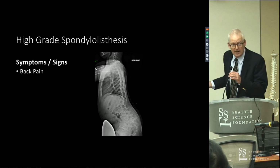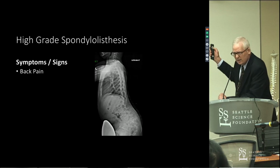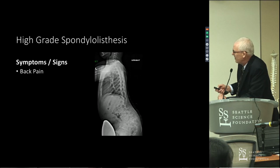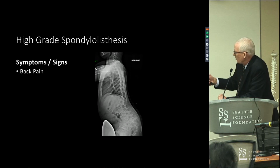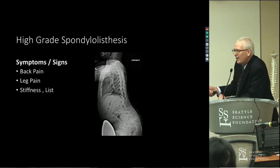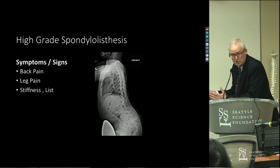So do you hear tight hamstrings with high-grade spondylolisthesis? Who thinks that it's tight hamstrings? There's something about spondylolisthesis that gives people tight hamstrings. Rod, I'm picking on you. I think it's related to their spinal balance. Anybody else, one of the fellows? You're always taught they have tight hamstrings, right? You sit them down, you can't straighten their legs out.